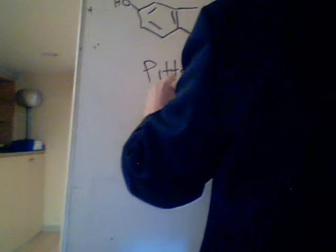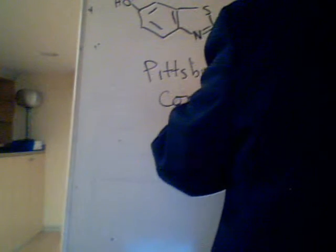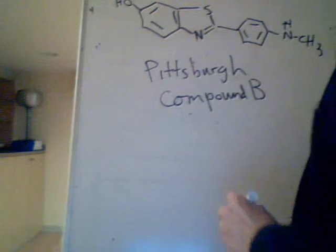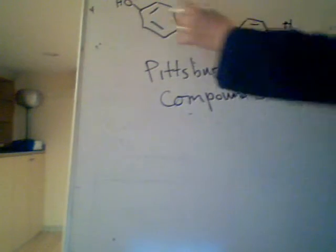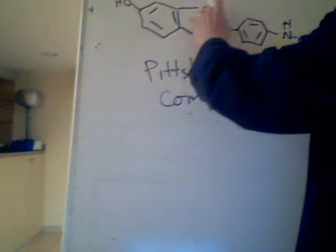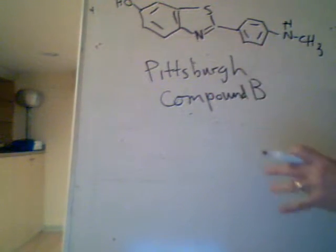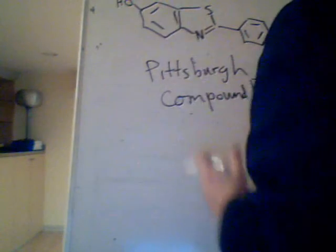It's called Pittsburgh. It's referred to as PIB, which actually just stands for Pittsburgh. It was developed at the University of Pittsburgh, so it's Pittsburgh compound B. This kind of compound is called a benzothiazole, and this particular benzothiazole is a relatively small molecule.